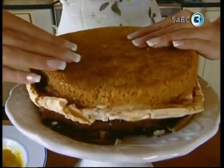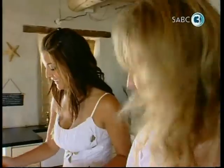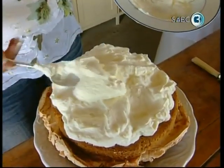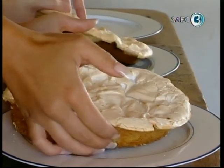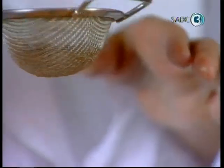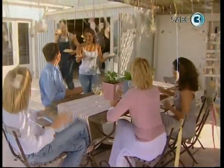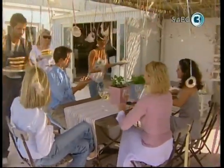Using either lemon curd or chocolate mousse, place the flat top cake meringue side down and spread with mousse or curd, then cream. Place your second cake meringue side up, and a tip for succulent cakes, sprinkle the chocolate sponge with amaretto and the lemon one with limoncello before assembling.